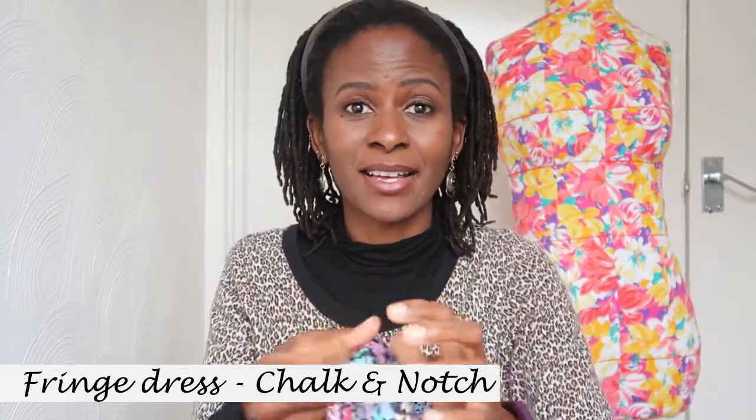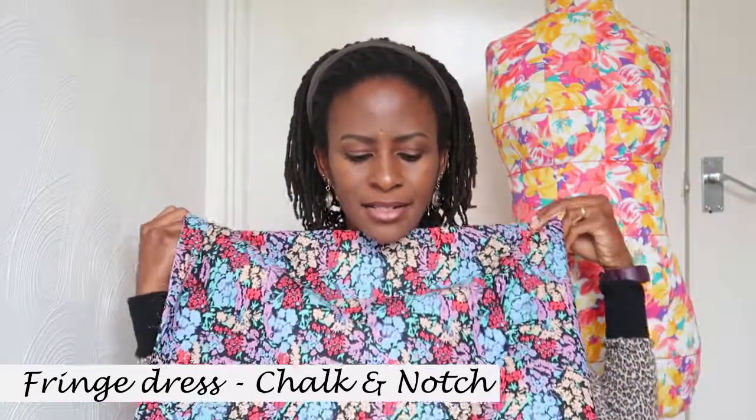I recently purchased a Chalk and Notch Fringe dress. I know it's a pattern that has been around for a while. It's been sewn up by a number of people on Instagram. I bought their PDF pattern. I'll attach the link if I can access it somewhere. And I intend to make this with that pattern.